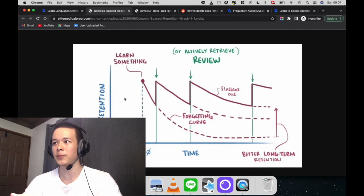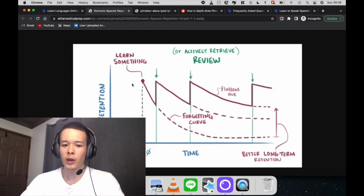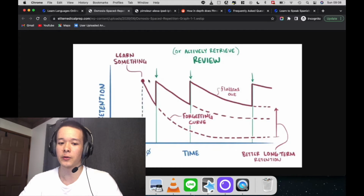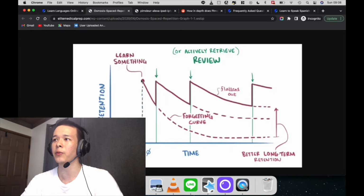I'm sure you've had that experience. You learn something in school, and if you don't review it regularly, then it just fades. With most language learning methods, that's how it goes. You just forget about stuff. You think you're learning a lot of stuff, but actually you're just a leaking bucket of information. You forget most of the information.